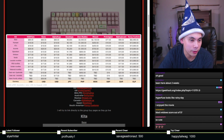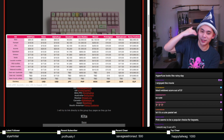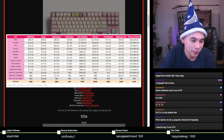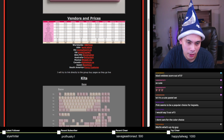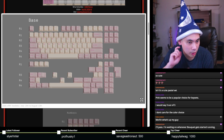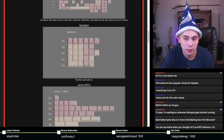There you go. It's even got vendors and pricing now. So base kit, $89 from KBD fan. That seems pretty consistent throughout all of them. Oh my gosh, Zion Studios, 4,500 pesos is so much money. Let's see. Okay, yeah. $89. Available on KBD Fans, Chrono Store, MyKeyboard.eu, Prototypist, Zion Studios, Daily Clack, Reset, Alpha Keys, Base Keys, and Fancy Customs. Let's take a look at all of the base kits right here. 89 bucks for that. It's too pastel to me. Not really liking it.